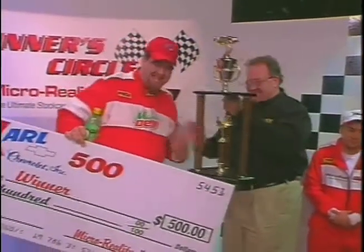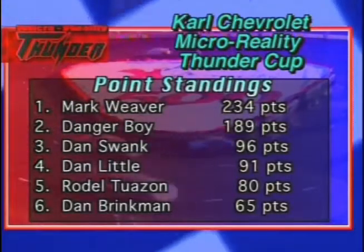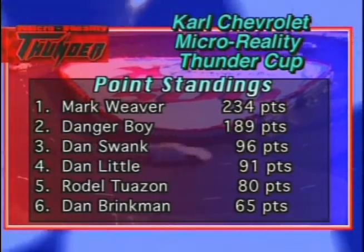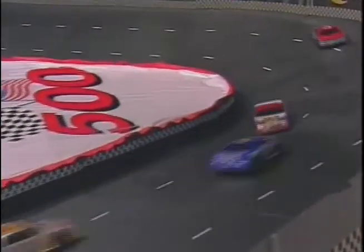The contestant driver with the most points at the end of the 3 different races will be the overall points champion of Micro Reality Thunder Cup and will return for the next show. If the celebrity NASCAR driver wins, his money will go to charity. If you ever want to be like Dale Earnhardt Jr. or Jeff Gordon, then this show's for you.